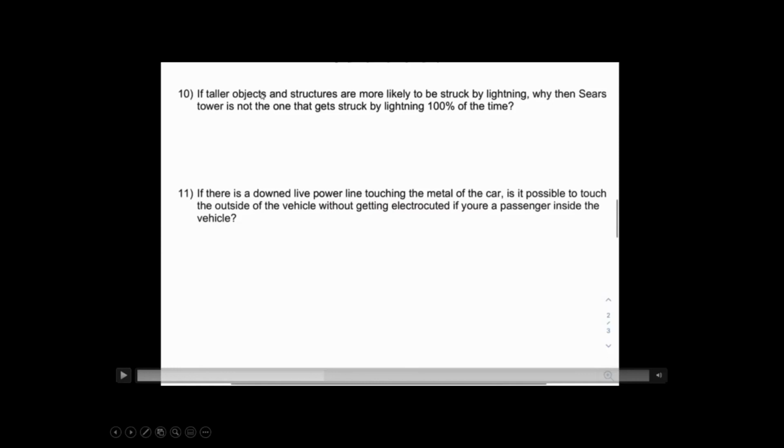If there's a downed power line touching the metal of the car, is it possible to touch the outside of the vehicle without getting electrocuted? If you're a passenger inside the vehicle, 100% of the time, you can touch the outside of the car, the metal of the car. As long as you're sitting on the inside, you can do that because there's absolutely no potential difference between inside and outside of the car.